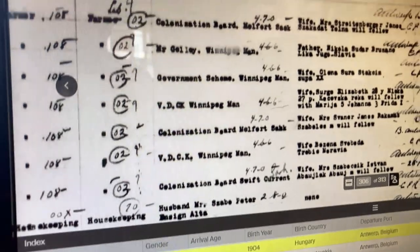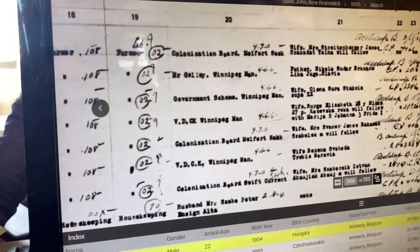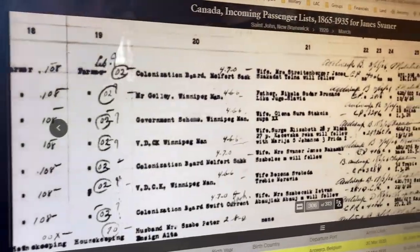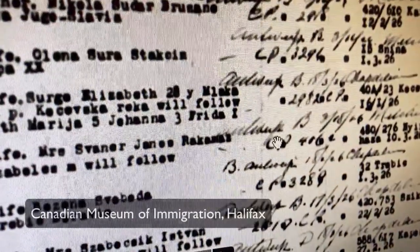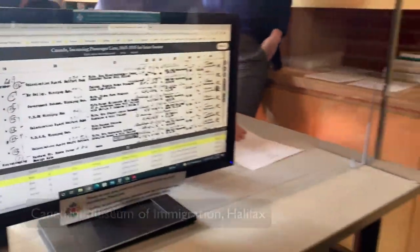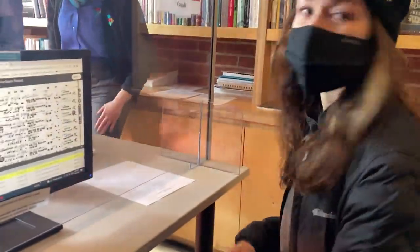You can take a picture of any part of this document. You can also print it off for $17. Yeah, definitely. Yeah, please. Yeah. So that's my great grandfather who immigrated here. Oh.